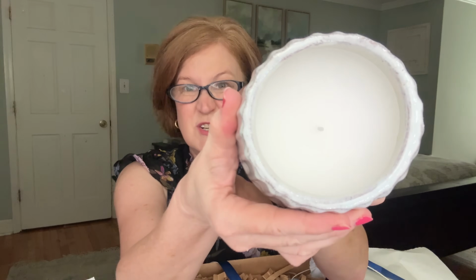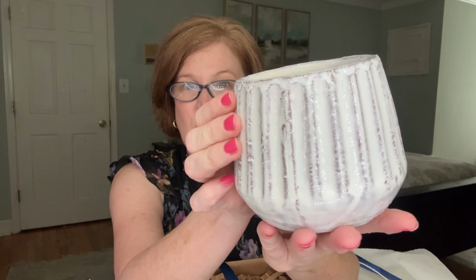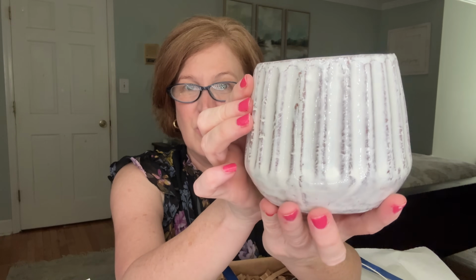Absolutely. And it's so pretty. This is something that I would just clean out after the wax was done and either pour more wax melts in here to make another candle, or wouldn't this be pretty with succulents coming out of the top in like a windowsill? This is something that I would actually save and use over and over again. It's so good, isn't it?